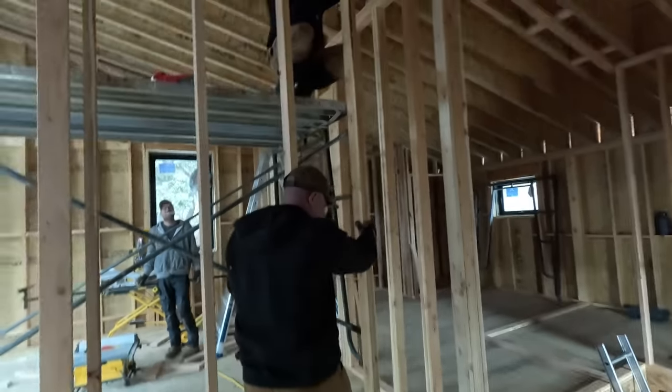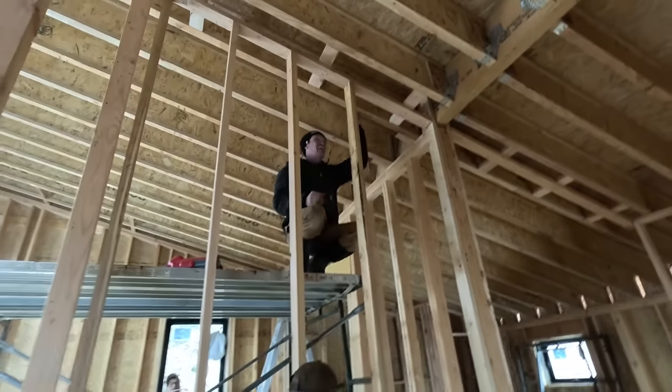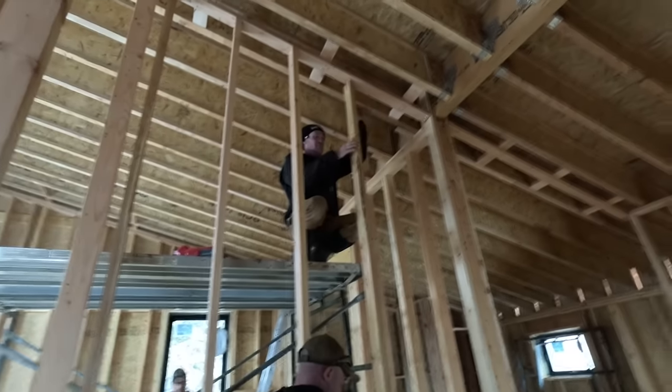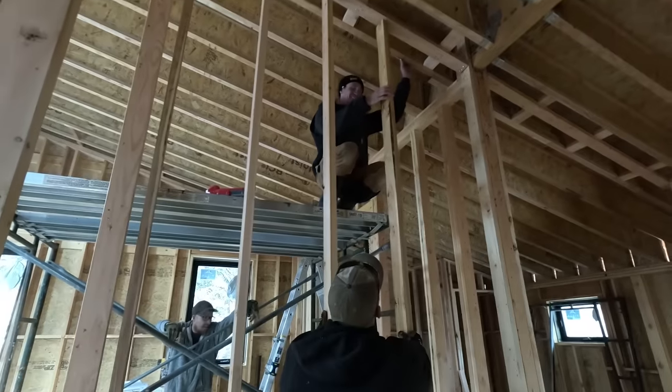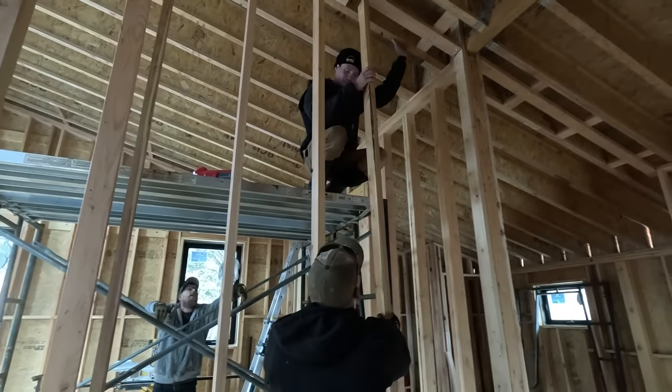Oh, way too short. I knew it. Why'd you do that? Because he told me to cut 3/8 off of it. I knew I shouldn't have. That's too much. Put it down into the next one. We needed about 3/16.